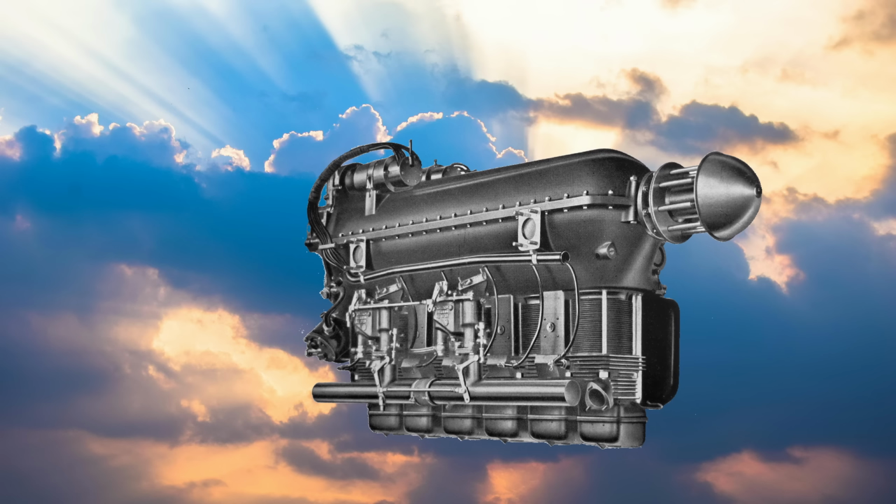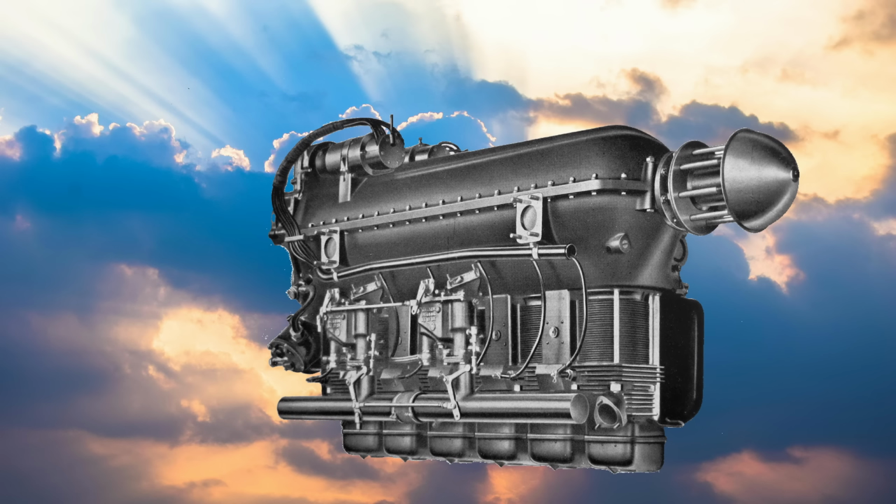Thus, the inline 6 is the least amount of inline cylinders that can achieve smooth firing and perfect balance without a balance shaft, and thus forms the smallest and simplest perfect foundation possible to use multiple of in a single engine. It's the simple system that worked, referred to in Gall's law.